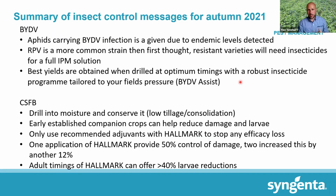So just to summarize, before I do a few finishing bits on Hallmark, from what we found this year, we know that BYDV is endemic. It's across the country. We have high percentages in the aphids. A third of aphids will have BYDV of some form. We know the RPV strain of cereal yellow dwarf virus is more common than first thought. Some resistant varieties are not as fully resistant to that as other forms. And all forms of the resistant varieties we have for wheat and barley now are only semi-resistant, so we need to protect that as long as possible.